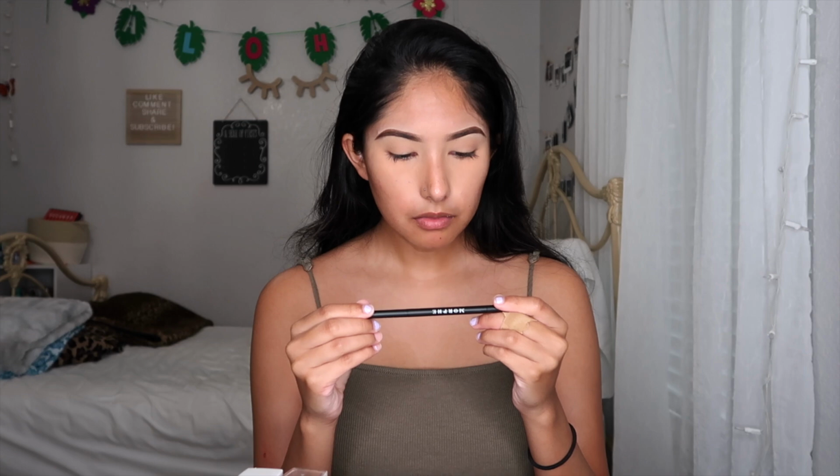And for brows, I just recently got this, and it's the Morphe micro brow pencil, and I got it in the shade Mocha, but I think I need a darker shade. But this is $5. It's honestly a dupe for the Anastasia, and I'm not gonna go back to Anastasia products because I'm not gonna spend $20-something on an eyebrow pencil if this can do the job.